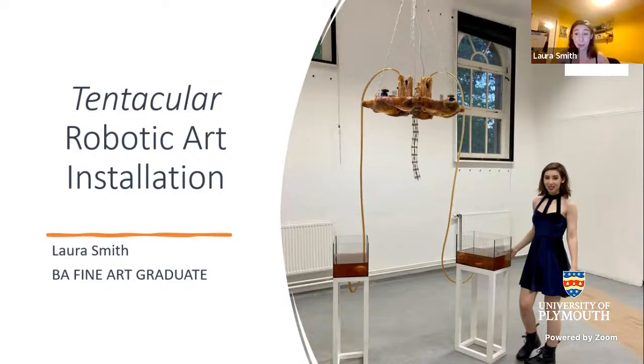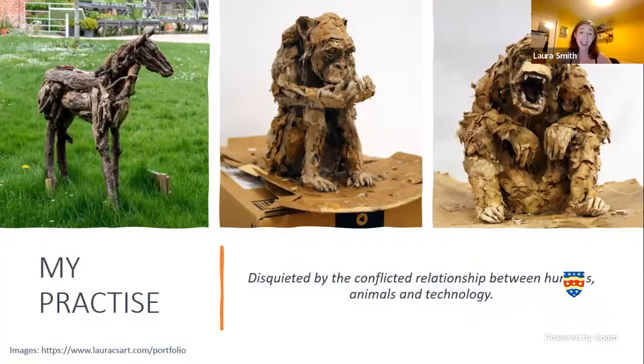And so the first half of my presentation covers my research. The second half goes more into the build process and mechanics of my robotic tentacle. Ultimately, my main aim of the talk is to illustrate the possibilities of combining art and robotics and how it can be really engaging for the viewer.